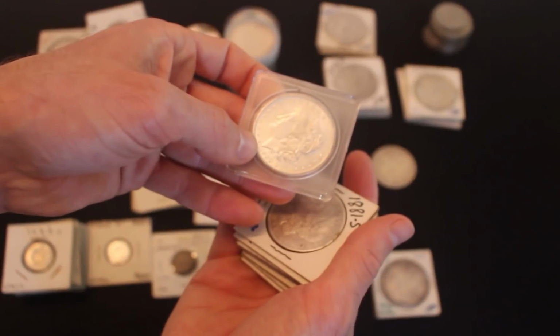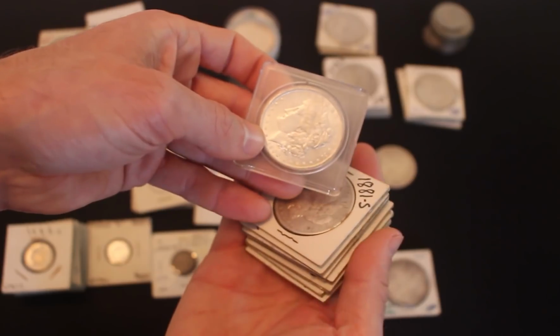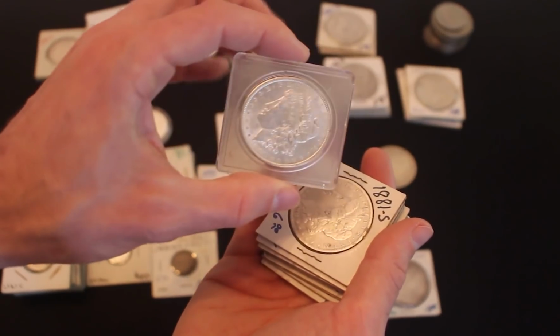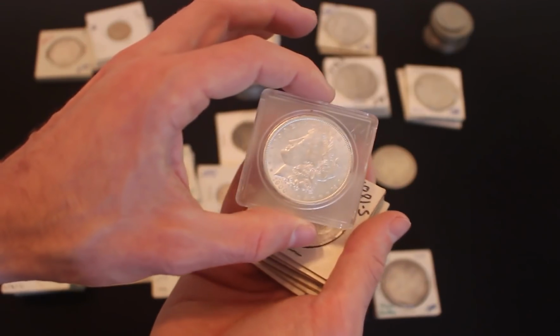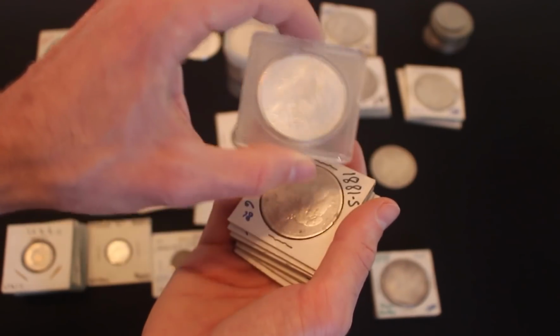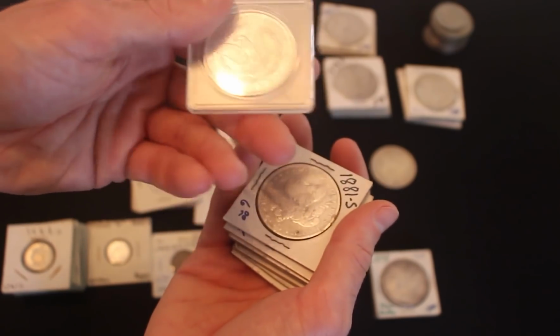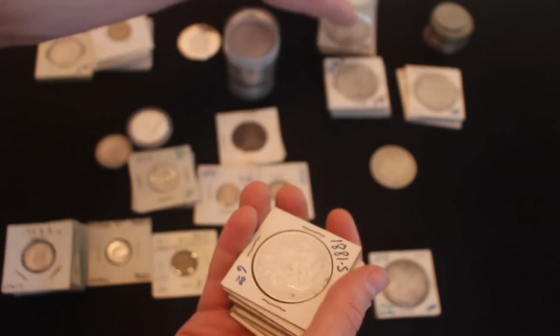Never buy the holder, buy the coin, right? That's true about graded coins, but also about not graded coins, right? Like you might think that this must be a special coin that deserves extra value, but the truth is, it might be in better condition than some of these, but it doesn't necessarily mean that it's actually worth more.